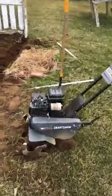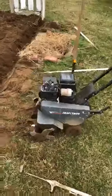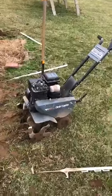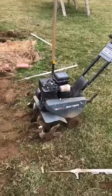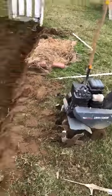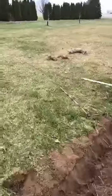I got this tiller, oh my gosh, for $75 at Sears. I don't know how many years ago. And still a workhorse. It's not the most powerful one, but it works. We got another one I bought. I don't know, somebody took it back or something.